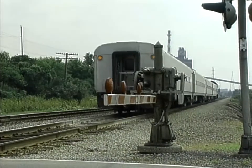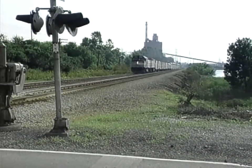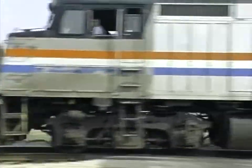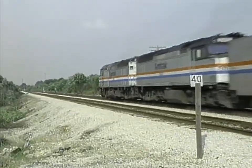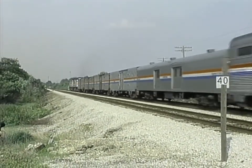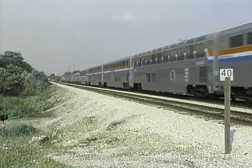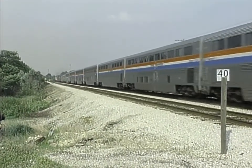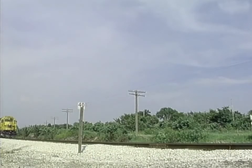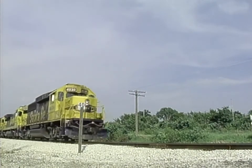And the Southwest Chief flies by a short time later. Train number 198, another hotshot, heads slowly west at milepost 40. The train has slowed for the BN train, shown earlier, to clear the main at the power plant.